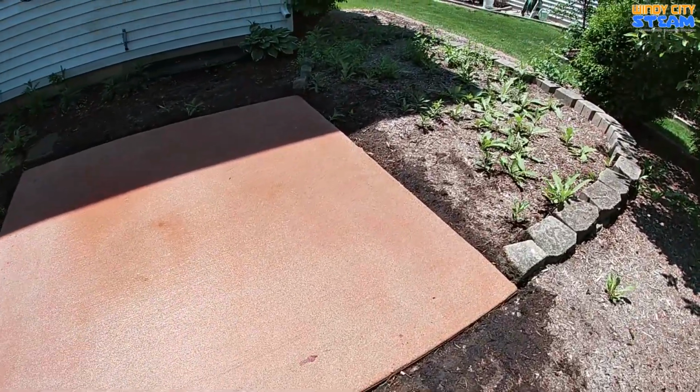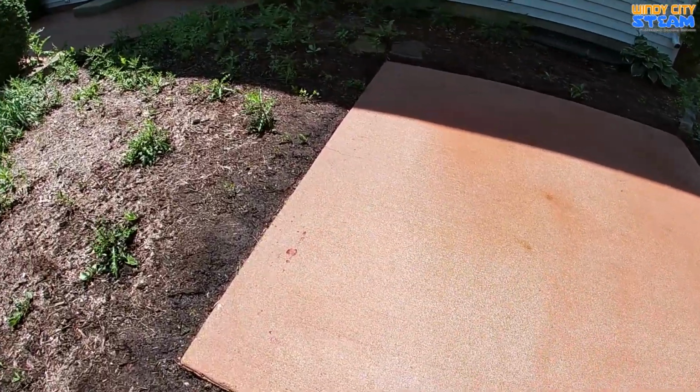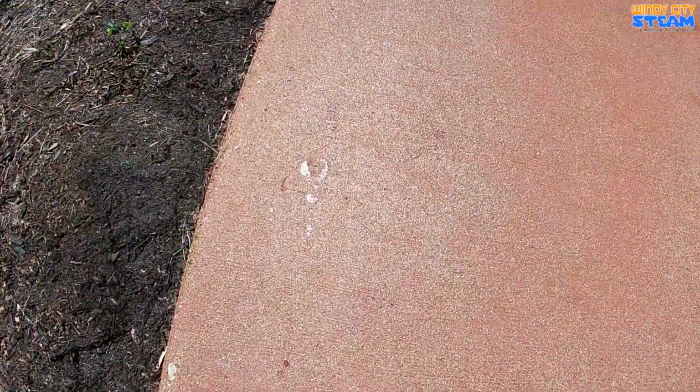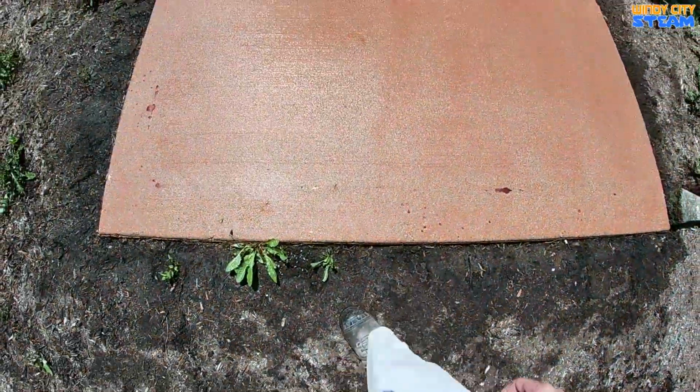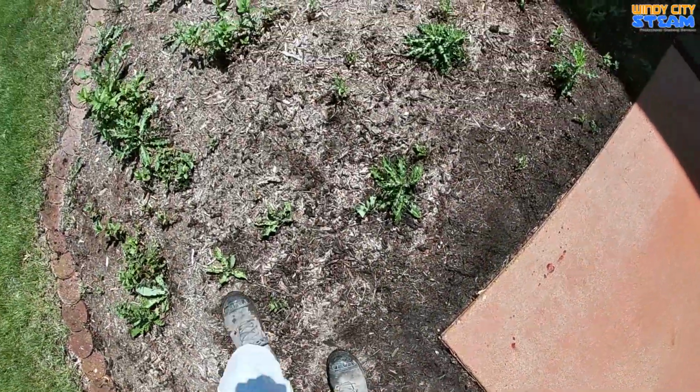Alright guys, this one went really good, cleaned up good. This one still has some stain on it. That's stain that they used to stain it with here. Don't want to be putting any solvents on it that'll break that down, because then we'll take the color off the whole patio.